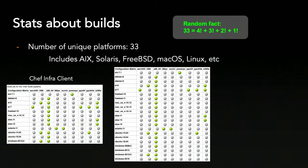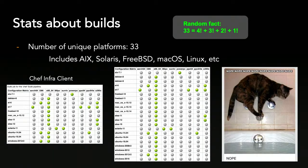That's our test matrix. This is me thinking about the test matrix. It's really hard to keep that straight, and when you have this running on a single Jenkins master, for example, your Jenkins master is kind of like, why? So, it works. For the lulz. We've been doing this for a number of years, and it works.